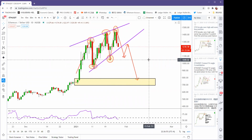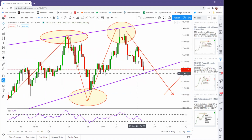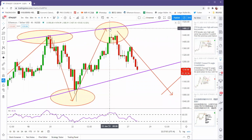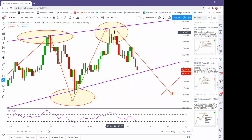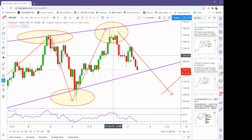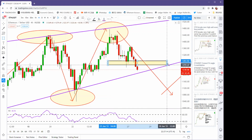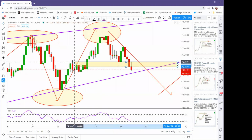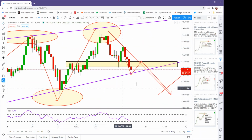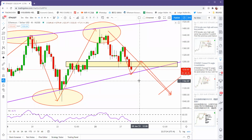It will be a good reason for you to sell the Ethereum. In the 4-hour chart, you can see this high was fake. 14k was broken once for a while, but after that it just became sideways and broke down, pulled back, and broke down. So I can now use 1280 to sell the Ethereum, because this 1280 becomes a neckline here. So it may continue to break down for the Ethereum.